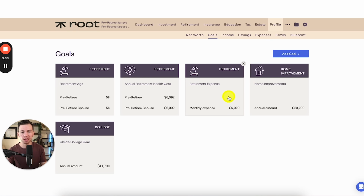In terms of their expenses, they're spending $6,000. That's what they would love to spend. So they want to spend $72,000 a year after taxes adjusted for inflation, in addition to $6,000 a year each for healthcare until Medicare hits. They've got some home improvements they want to do. They're paying for kids' college. So they've got some moving pieces here.